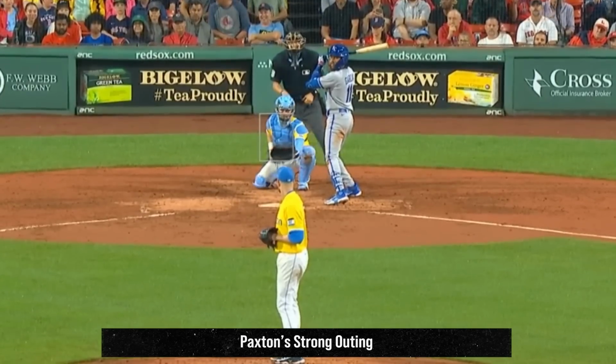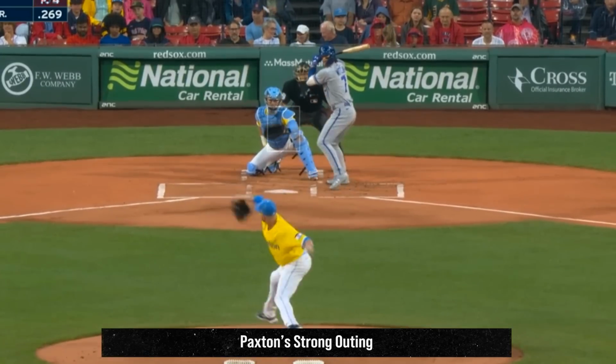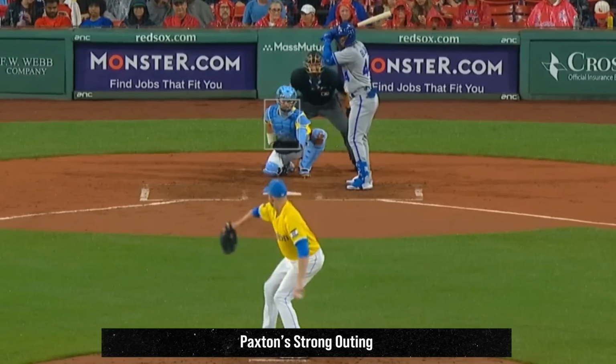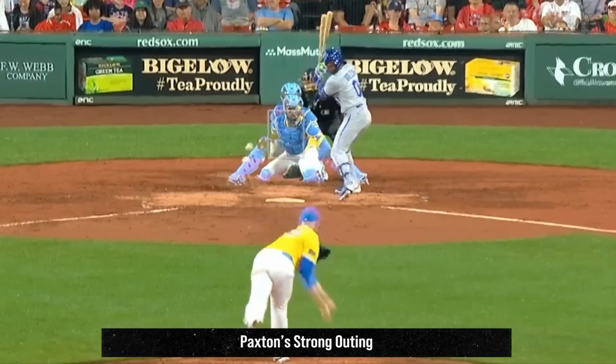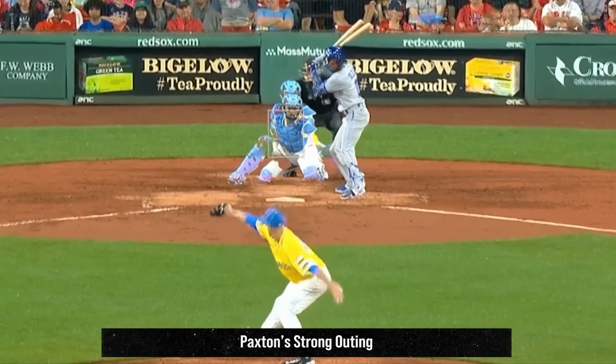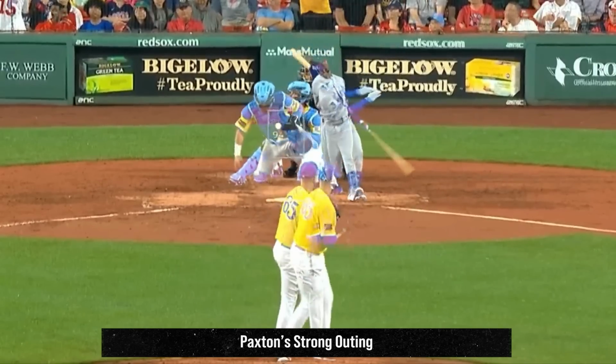I'm going to start with James Paxton, who had 6 Ks in 5 1/3 innings, giving up no runs. A really solid outing for Paxton, who relied on his fastballs, cutters, and knuckle curves. And here's an overlay of Paxton's fastball and knuckle curve. And you can see why he was able to get those whiffs on his knuckle curve. It tunnels well with his fastball, and they head off in different directions.